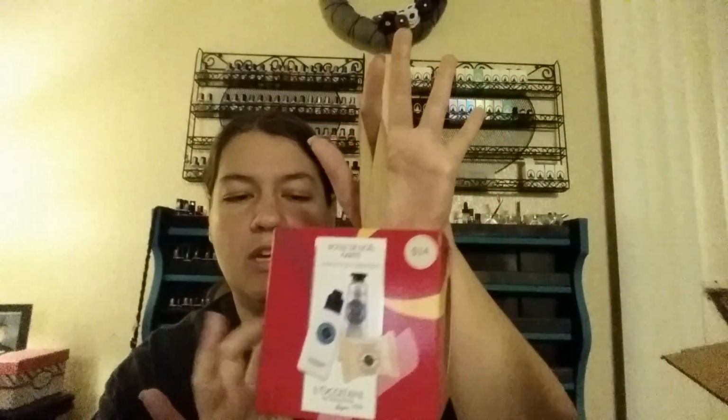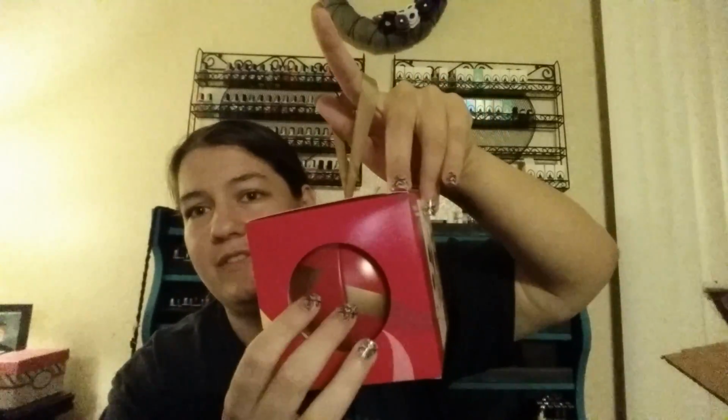The first thing I'm going to show you, actually I'm not going to open it or really show you guys, because it is a Christmas present and not for me. But the first thing I got is this. I got everything 20% off, but this was $14 before the discount, and I think it's a great deal. It's an ornament, as you can see, and when you're done, the gift is inside. And then you can actually use this as an ornament.